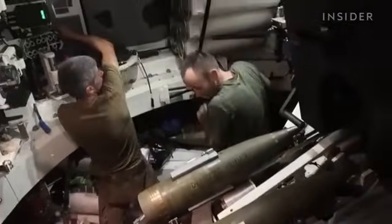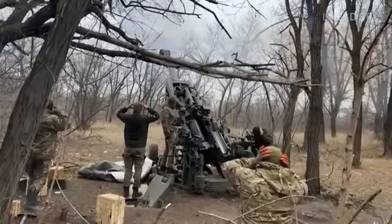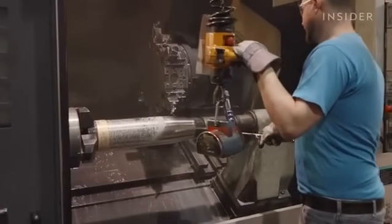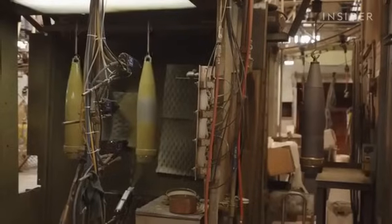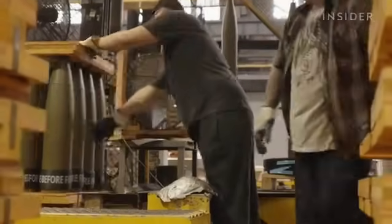So, there's a global shortage. Some experts are concerned that the US is burning through its own supply. So why is this particular artillery ammo so important in Ukraine? And how is the US arming them during the shortage?